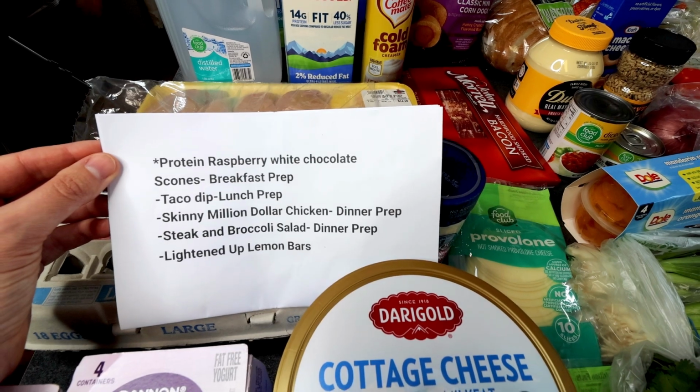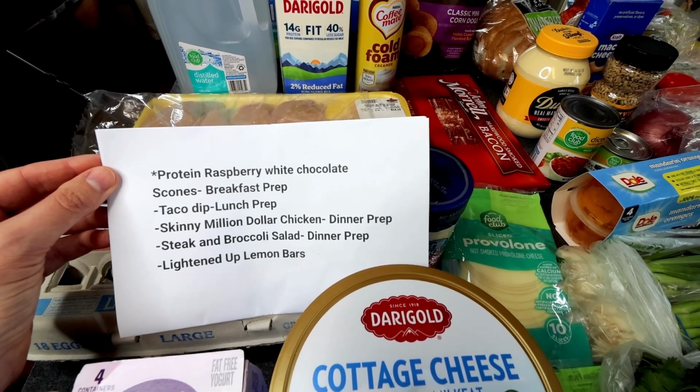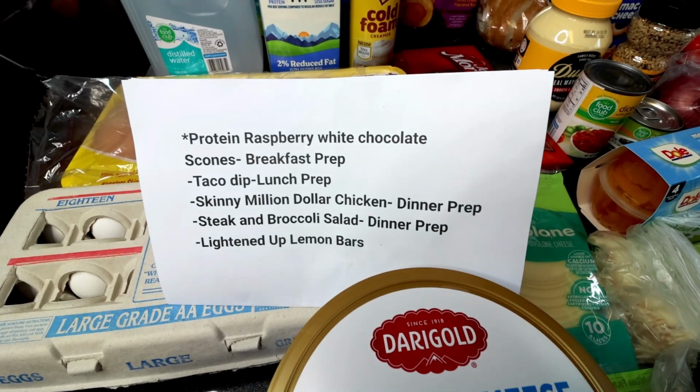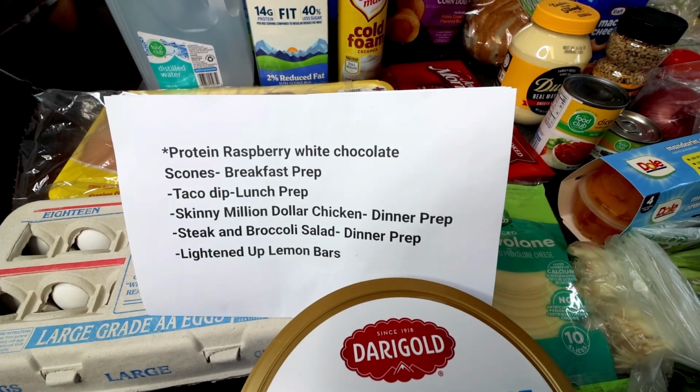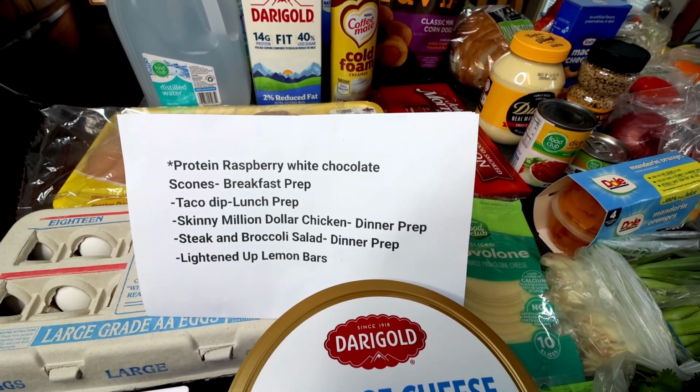Now I have videos on everything but the protein raspberry white chocolate scones. And I'll have those linked up above and down below. So you can check any of those out if you want. The scones I am going to be filming this week. So be on the lookout for that if that sounds good to you. But that was my meal plan and my haul for the week.